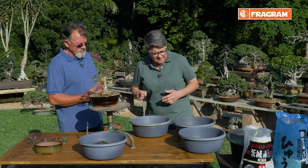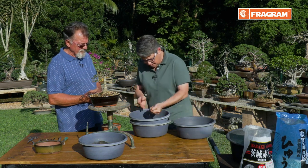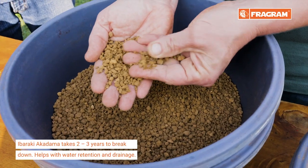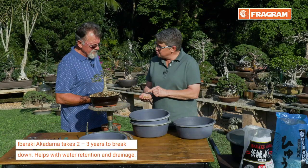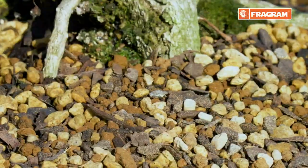The other thing that I found when I've been playing around, and this is the Akadama, which of course you can break down, but it takes a while still, hey? It takes 2 to 3 years, depending on how much you water. But I do like the fact that it holds water. It holds the water and releases that slowly back into the roots. Your tree is not sitting and drowning.